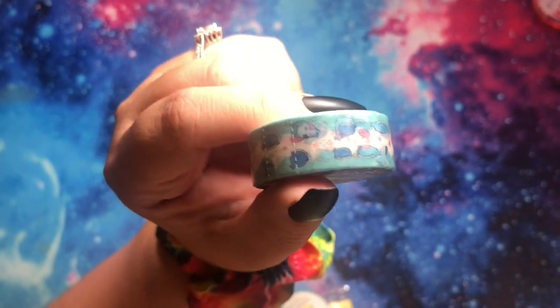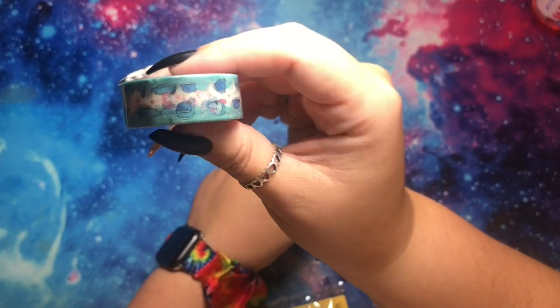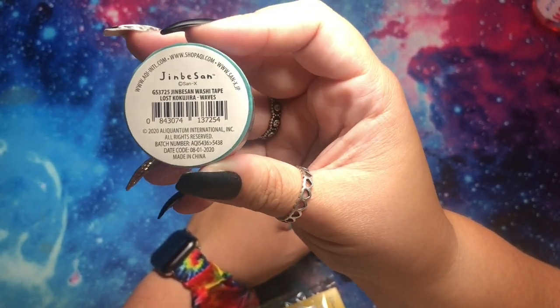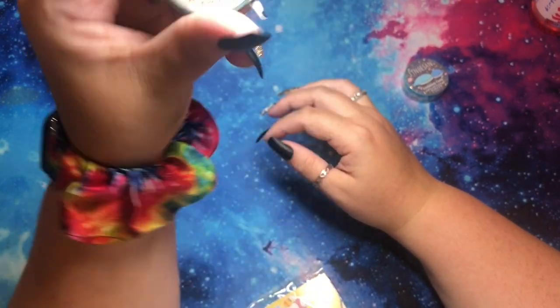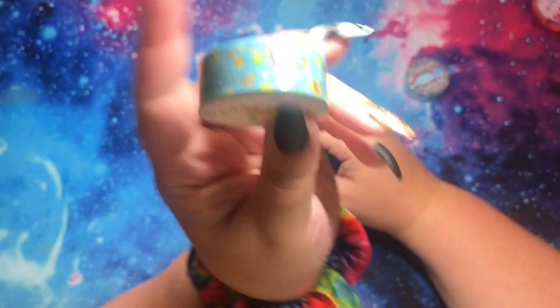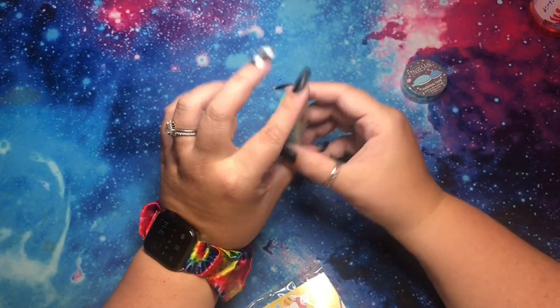I have no idea how to show you this, but there are three washi tapes. This is the whale guy, and his name is Jinbisan. He's a whale shark, just doing whale shark things. He's super cute. Then I got Rilakkuma, the teddy bear, and I'm so sorry, he is on lemons. I was like, what? That's made for me. They actually had a mask in this pattern, but they only had kid sizes.